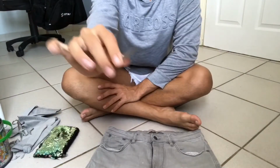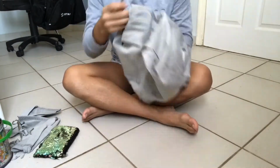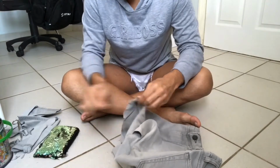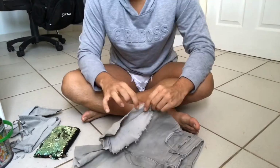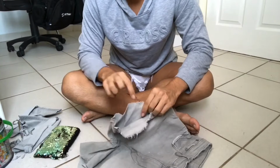And once you have them cut up, it should look like this and you have a pile of mess. So now what we're going to do is distress them. You're going to take your pair of tweezers and you're literally going to tweeze the ends of the shorts where you just cut them, literally make them look distressed. Rip them up as much as you can. The messier it looks at the bottom, the better. And this part really takes a while, so be prepared to be tweezing for a little bit.